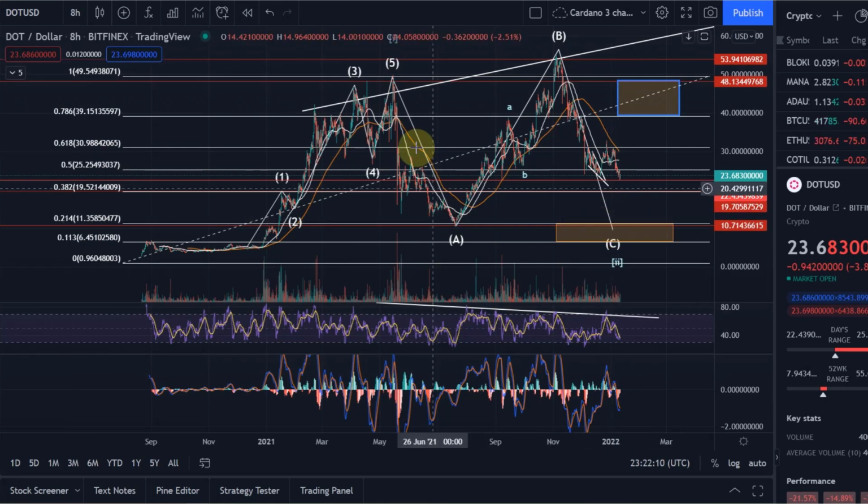It has to be that low because if this is an ABC correction, you would assume that it has to be lower than the wave A, and the wave A low here was around $11. So it would be a little bit lower than the wave A.